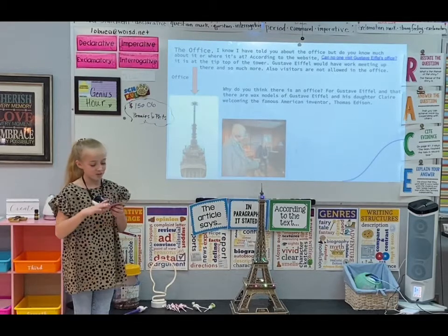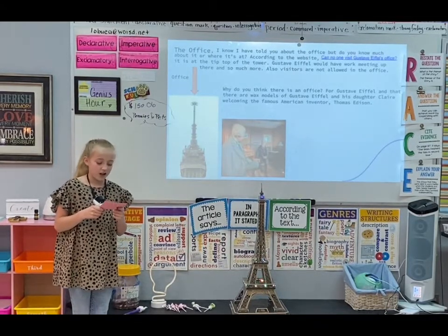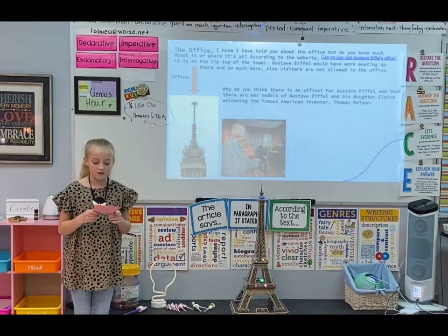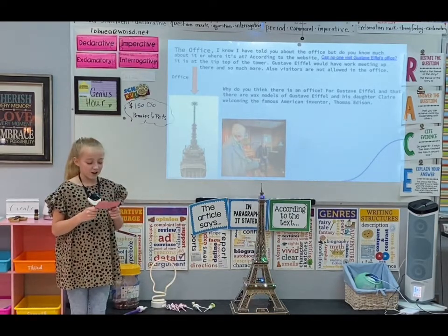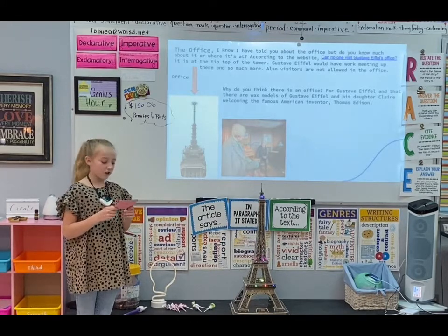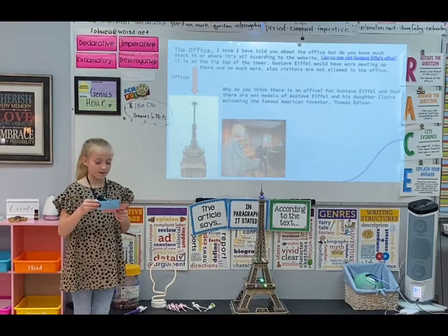Next. The office. I know I mentioned the office, but do you know much about it or where it's at? According to the website, no one can visit Gustave Eiffel's office. It's at the tip top of the tower. Gustave Eiffel would have work meetings and so much more. Nobody is allowed up in the office anymore.